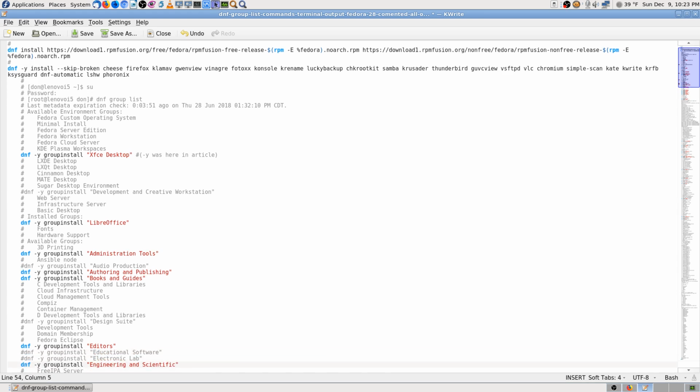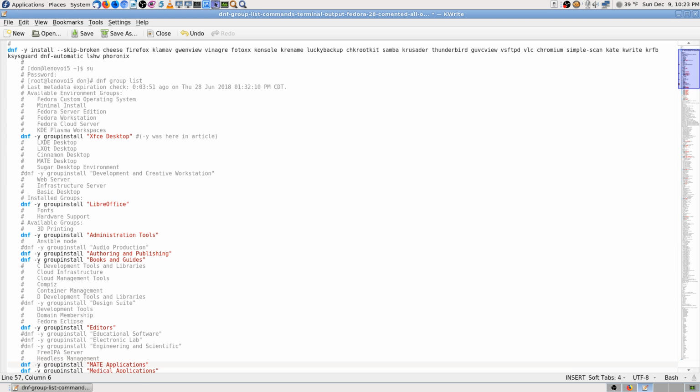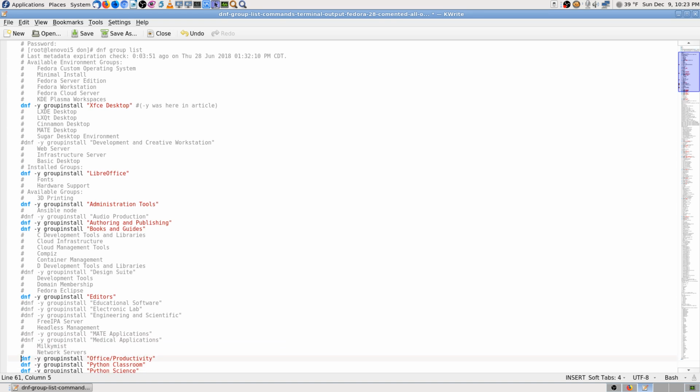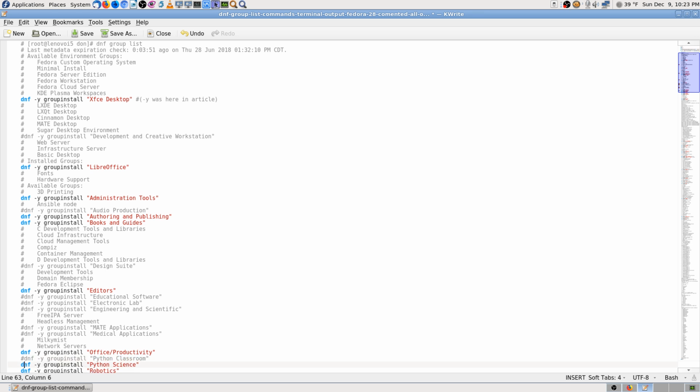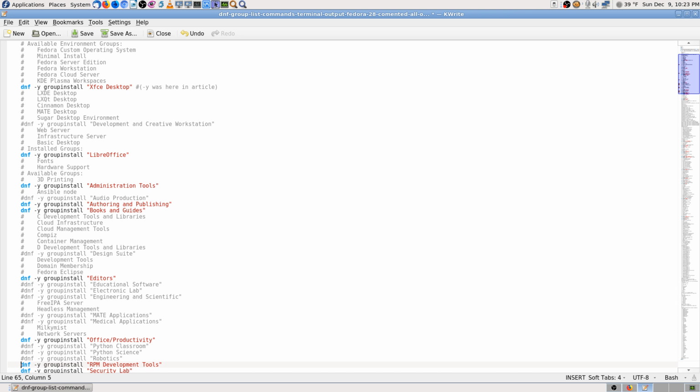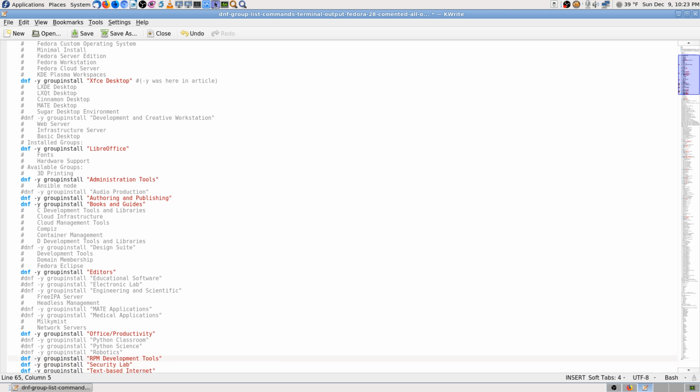No electronic labs on the server. Remember, this is the server. Engineering and scientific. See, there's a FreeIPA server. MATE applications, I won't need those unless I install MATE desktop, or medical applications. Office and productivity. Python classroom, that's for learning Python. If I did that, I would do it, and no robotics. If I did that, I'd do it on my main desktop. RPM development tools, yes, because that way I can install the only real thing I know of that I need out of there. I don't develop RPMs, but I can install from an RPM, and I might not do that.